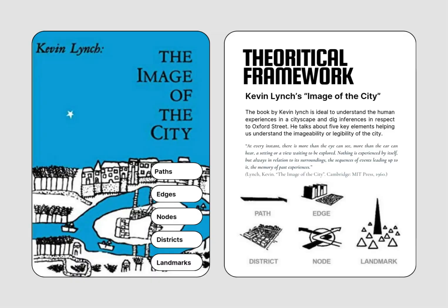The framework chosen is the image of the city by Kevin Lynch. According to Lynch, there are five main elements which provide a description of the perceptions about urban spaces: paths, edges, districts, nodes, and landmarks. These elements provide an understanding of imageability or legibility of a city.